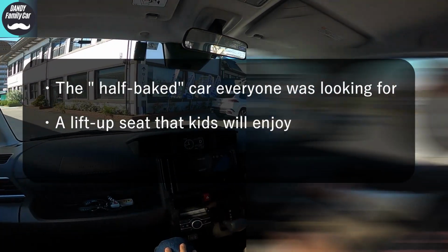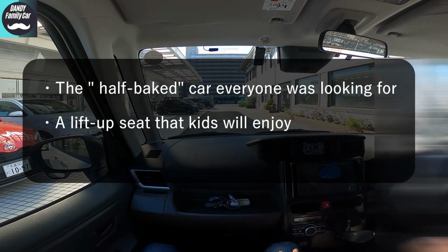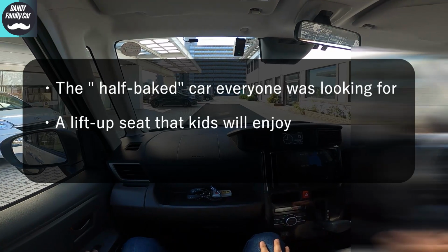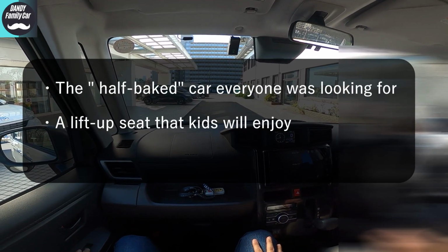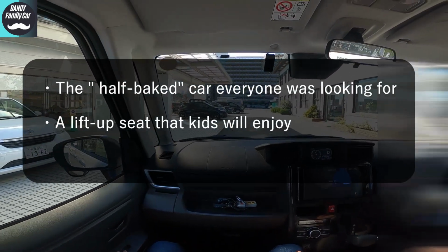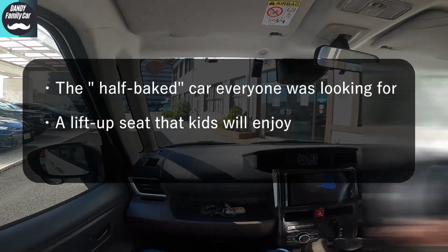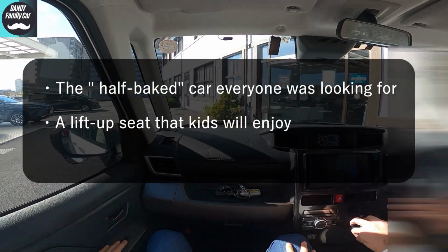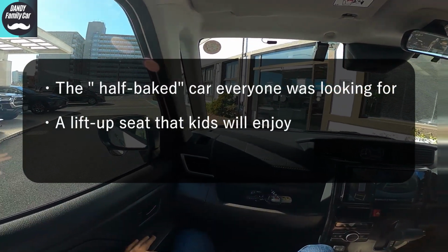A lift-up seat that kids will enjoy. This was my first time to ride in a welfare vehicle, and my impression was not that, I see, this is easy for elderly people to ride in, but it was really interesting as a kind of attraction, like a roller coaster. What the heck is this? Whoa, it's so cool! Children and adults alike will definitely get excited.